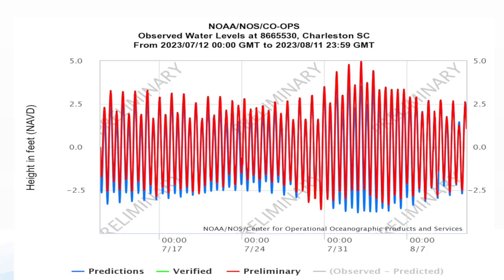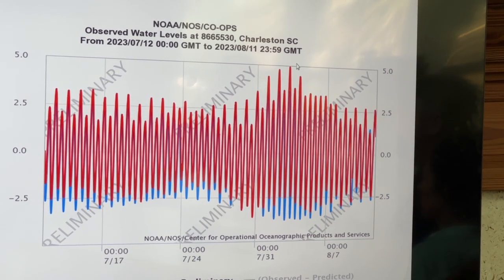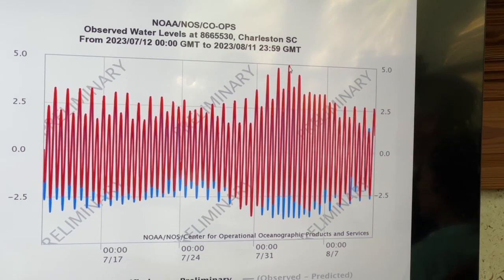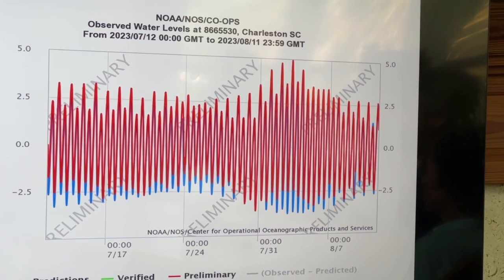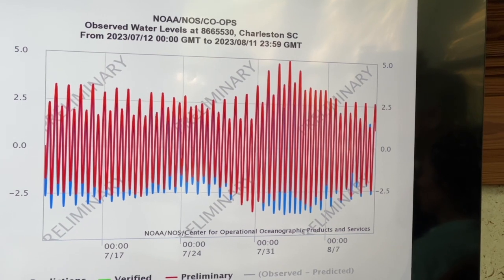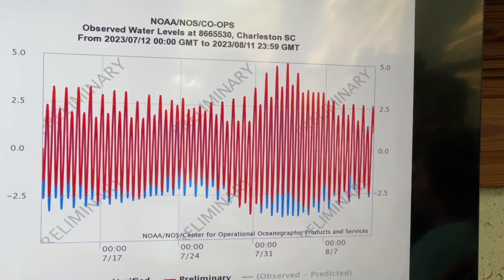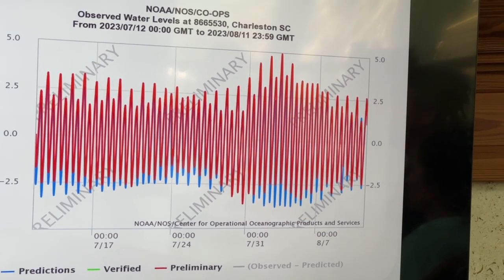And this is a similar graphic as Lori was showing a minute ago. And this is just looking at the past month of Charleston Harbor water levels. And this one actually is modified so it is relative to NAVD, which is approximate mean sea level. So just over the past month, we had this 5-foot NAVD tide, which again corresponds to about an 8-foot mean lower low water tide. So if we just look at that number, that 5, that's a high spring tide that had a wind event associated with it.